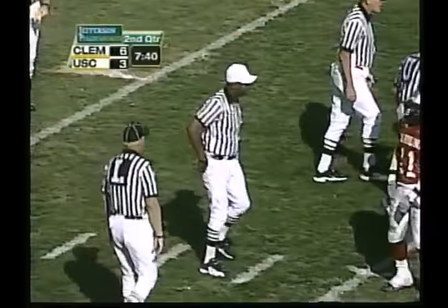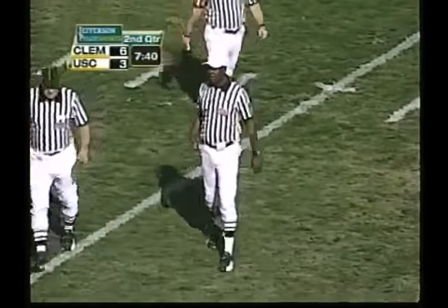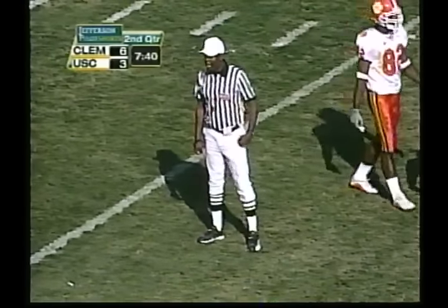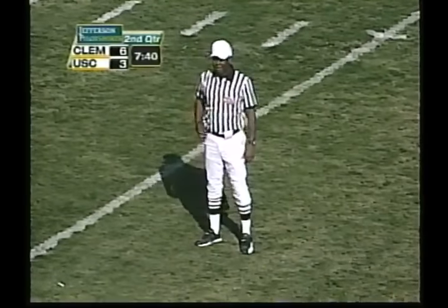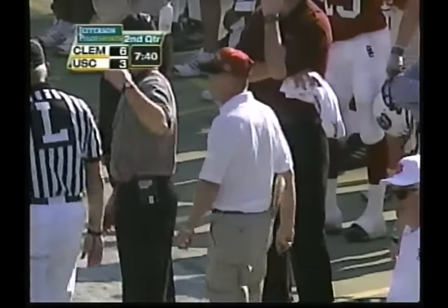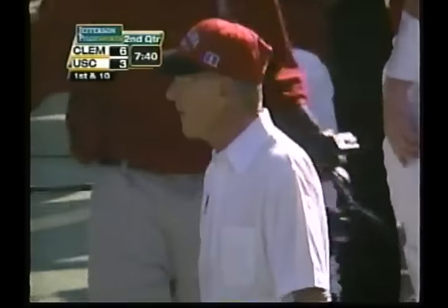Tommy Bowden says, what? Here's Ron Cherry, our referee. The completed pass on the play. After the play was over, there are two fouls on the field. We have one against the offense, 15 yards, dead ball, personal foul. We have a dead ball, personal foul on the defense. Those penalties offset, first down. In other words, nothing. Play holds up, nothing changes.